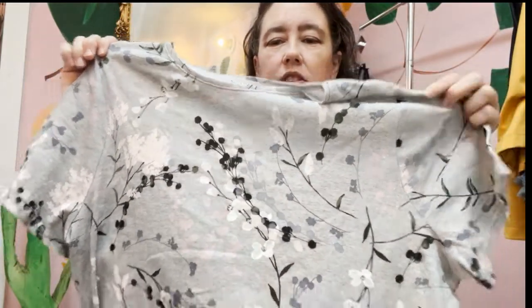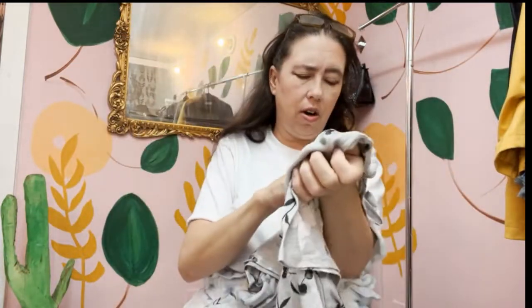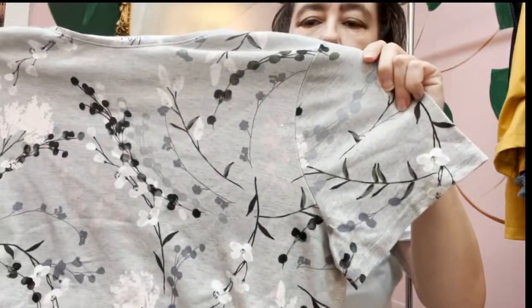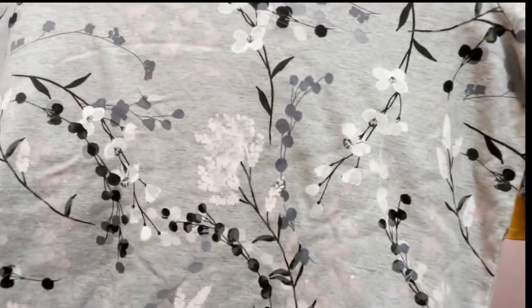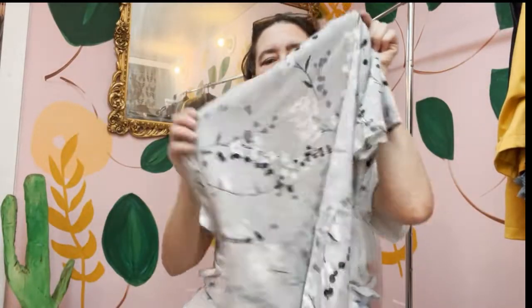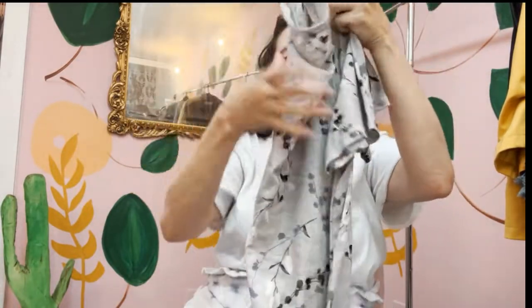So there's just these little tops. They're like brand new. They were all a good size. Matter of fact, they're all either extra large or 1X. This one is a 1X. So it has this really pretty, almost like berry and floral branches print. And it is a gray and light pink, okay? And so I've been trickling those in a little bit at a time.